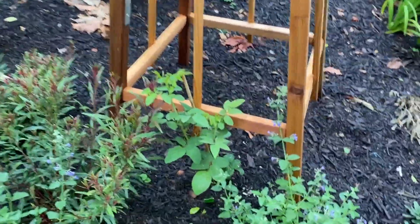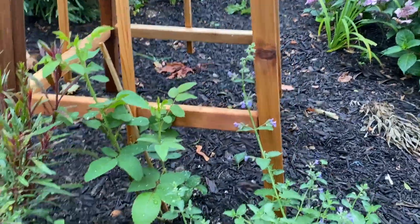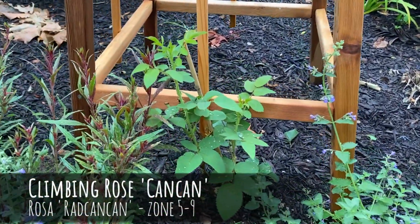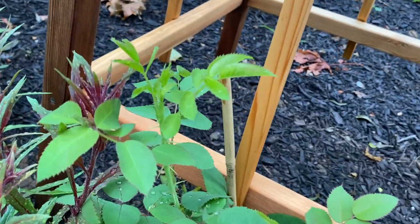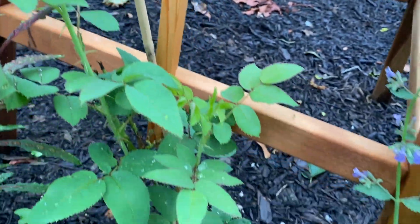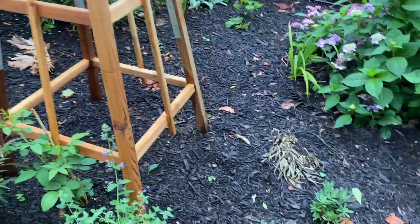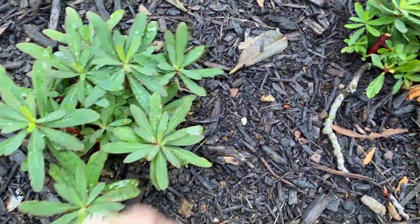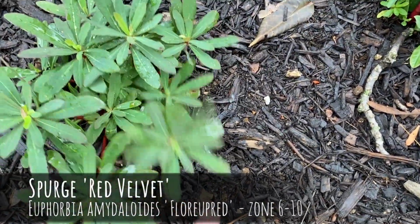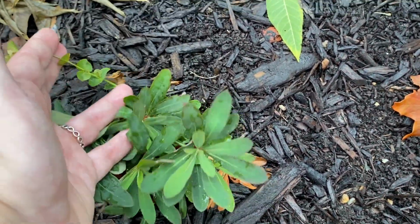All right, this is a rose that I just planted a week or two ago. If I can remember, I think this is Can Rose, and it's doing well. It's put out some new leaves and some new growth here. So Can is going to be nice on this obelisk. That's my plan anyway. Here are two euphorbias. I forget which variety these are, but they have red stems, and I think in the fall their leaves turn red. And they had these pretty green flowers on them.